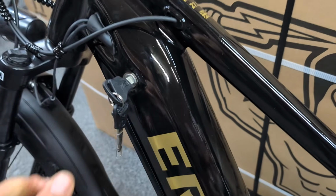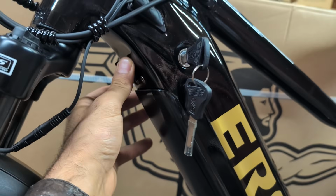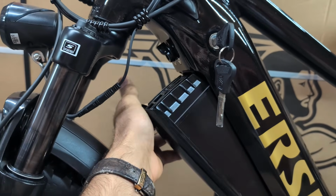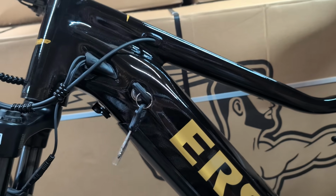Comes with the keys to take the battery off. You unlock it like this, push this knob to the side, and then the battery comes off. You slap it on, you turn the key, and it locks again like that.